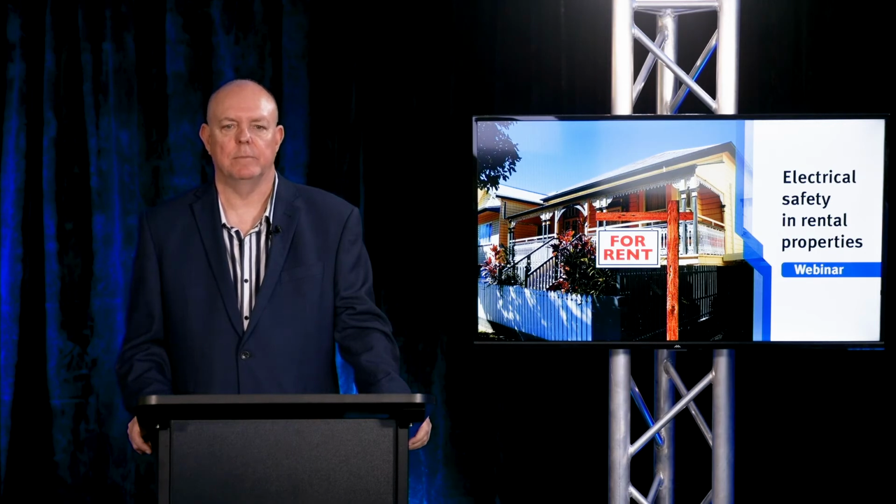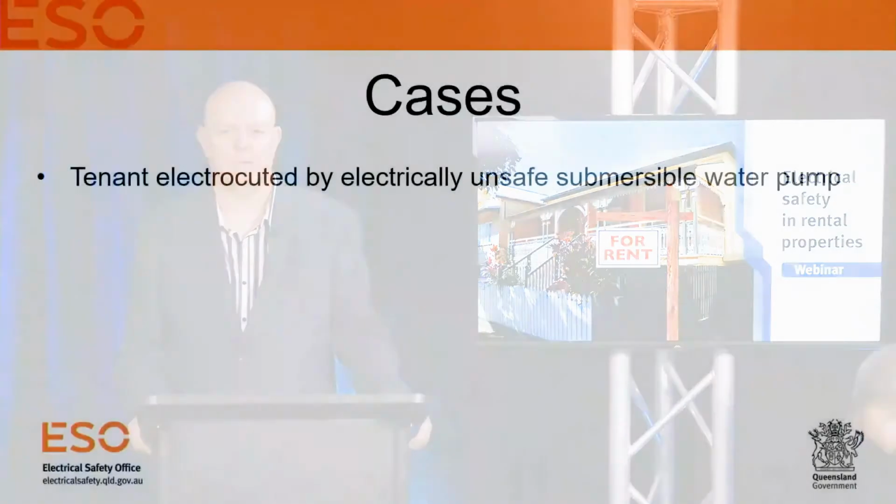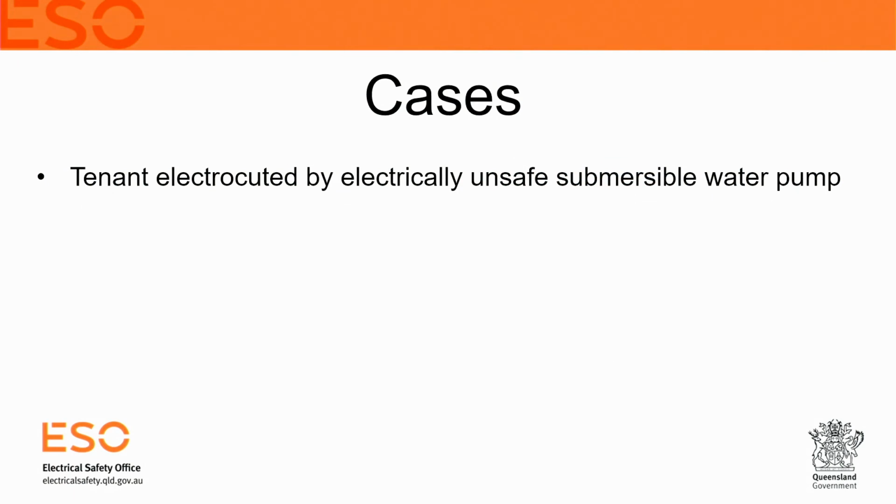Tragically, had that circuit been protected by a safety switch, it's almost certain that that young lady's life would have been saved. So that was a very tragic double failure, and I really can't urge upon you more earnestly to have safety switches installed to all your circuits, and certainly make sure they're fitted to all of the general purpose power outlets.